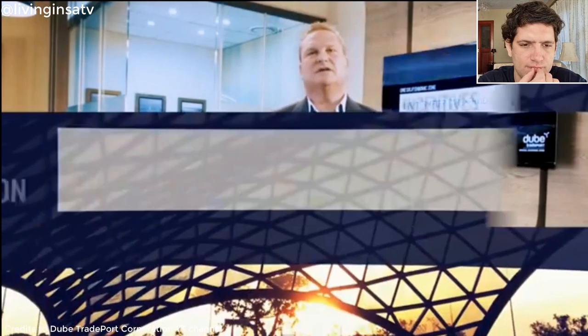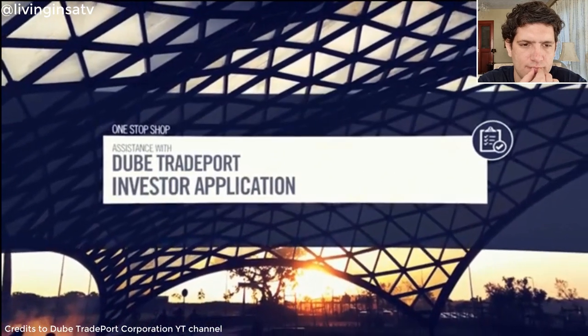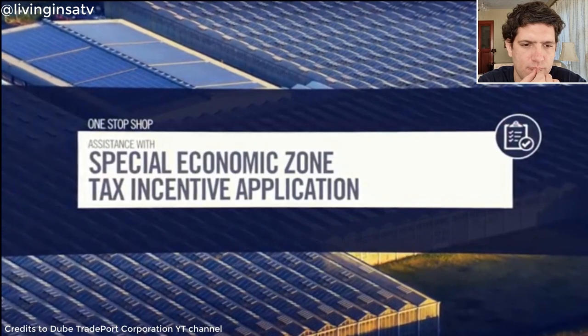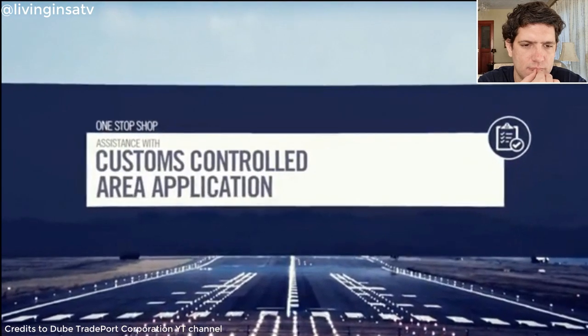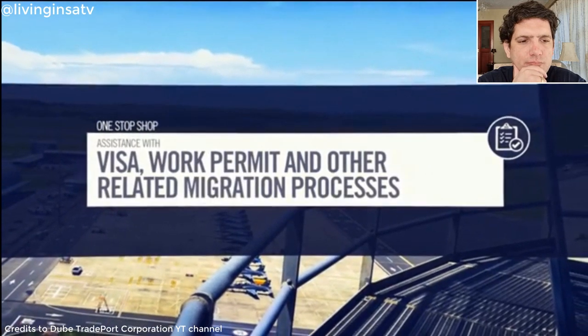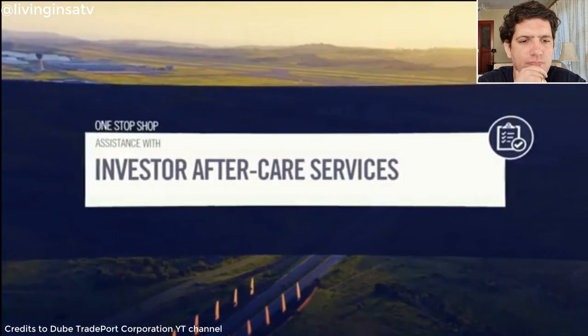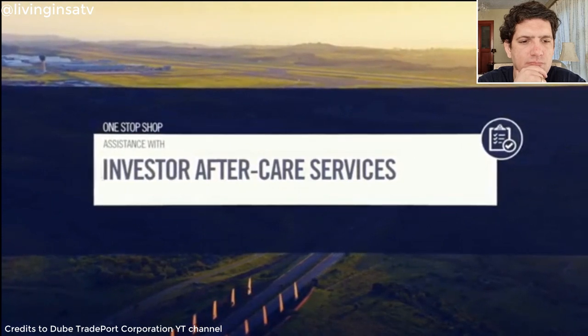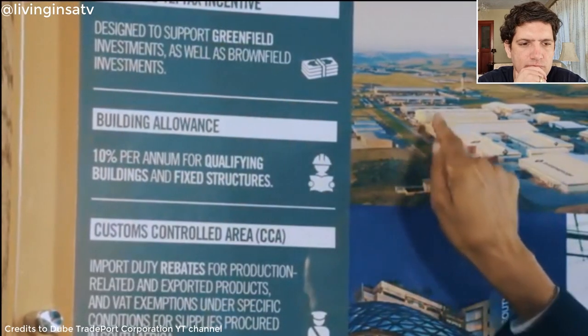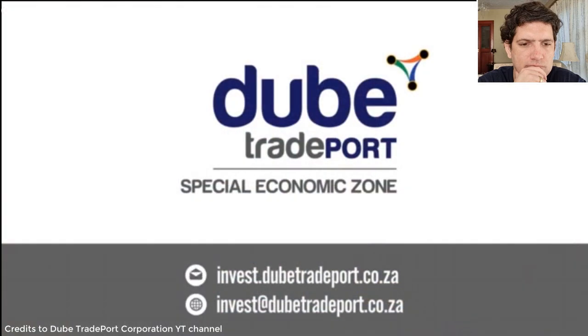The key services are helping Dube Tradeport investors with all their applications, assisting investors with their municipal building plan approvals, accelerating applications for special economic zone tax incentives, helping investors with their customs controlled area applications, facilitating investors in getting visas, work permits, and other migration related issues, as well as providing investors with aftercare services. By bringing together all of these support services under one roof, we are making it easier to do business in South Africa. For more information, visit invest.dubetradeport.co.za.